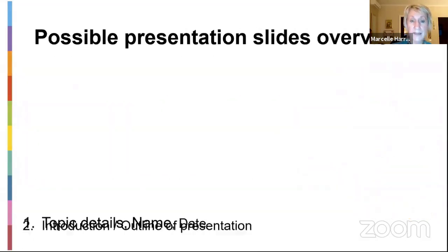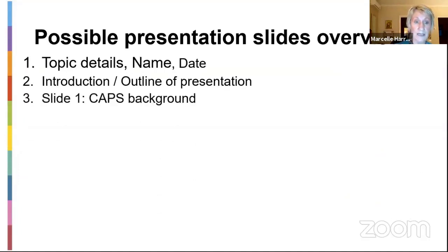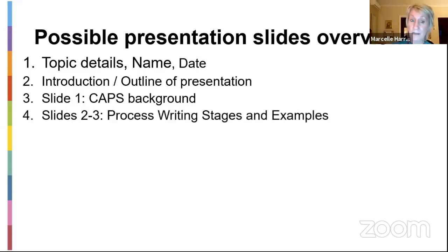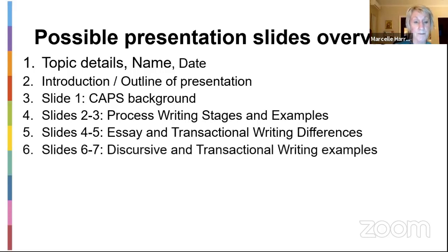All right. This is a possible presentation slide overview that I would expect, about 10 slides. I have put this also in the PowerPoint presentation. Your topic, obviously your name, the date, where you are, an introduction with an outline. Then your first part of your content slides could be the background to CAPS and writing as a process. Then slides 2 and 3 could be looking at the process writing stages with examples. Slides 4 and 5 can look at essay writing and transactional writing to highlight the differences.